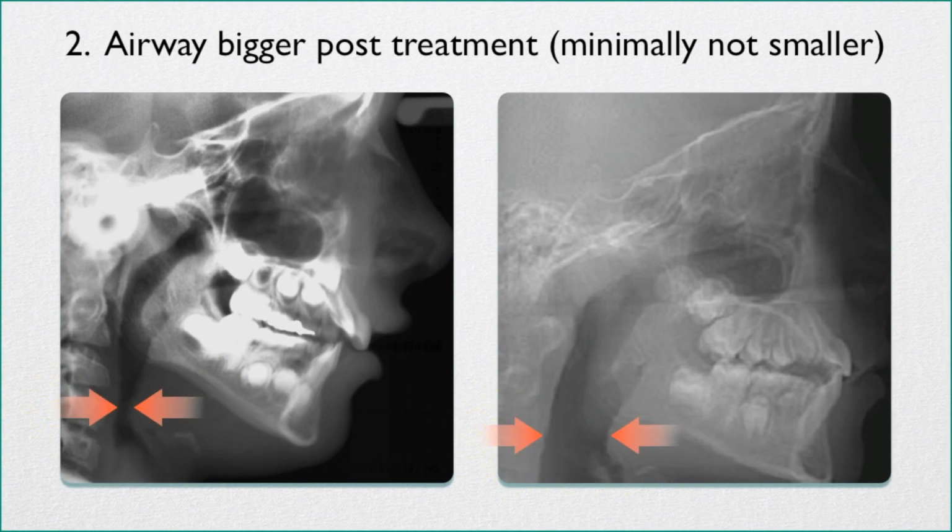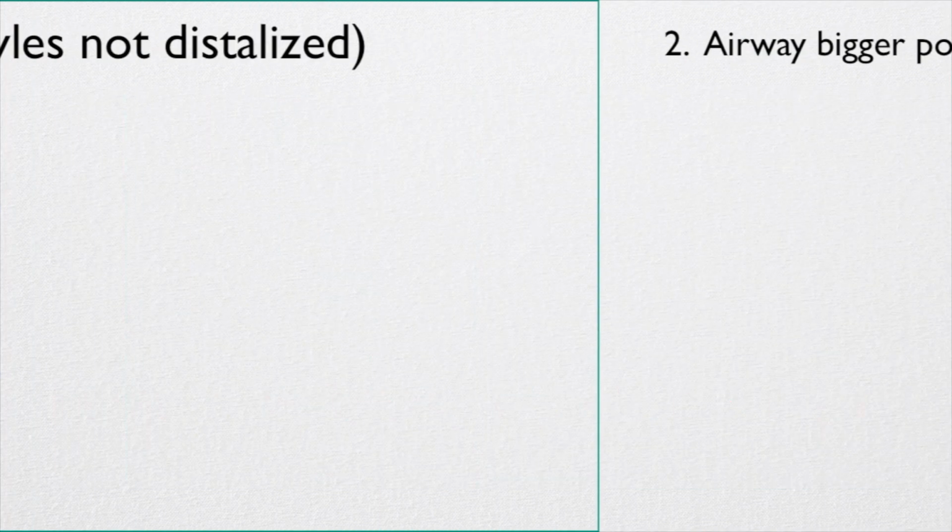The second key is airway bigger post-treatment, or minimally at least not smaller. Here you see a class 2 patient with a class 2 malocclusion where the maxilla was moved forward, followed by moving the mandible forward, and you can see a dramatic improvement in the posterior airway space. This should be what we're seeking to achieve for all of our patients. Certainly never to have the airway reduced in any way whatsoever.